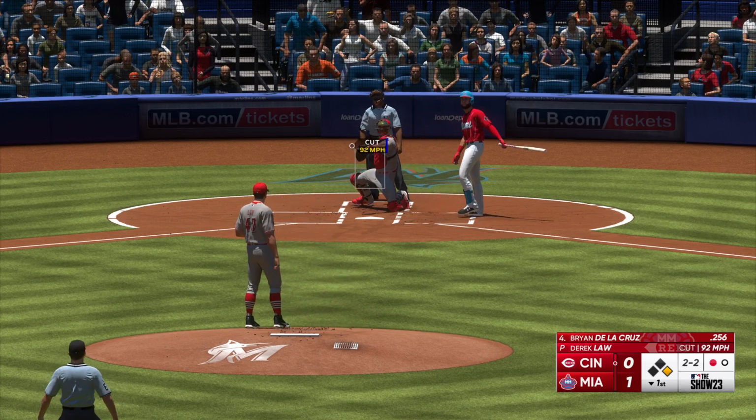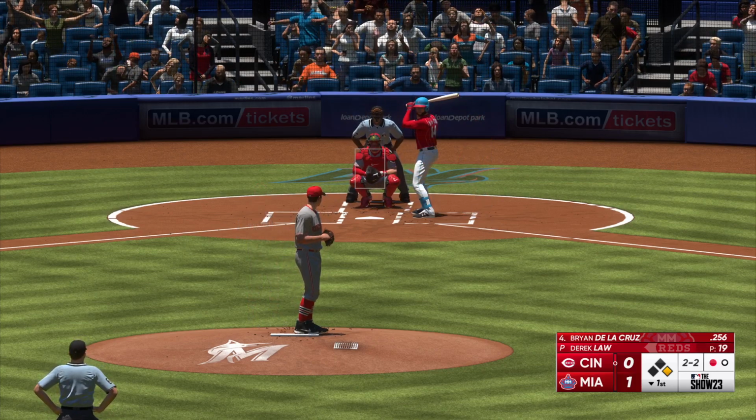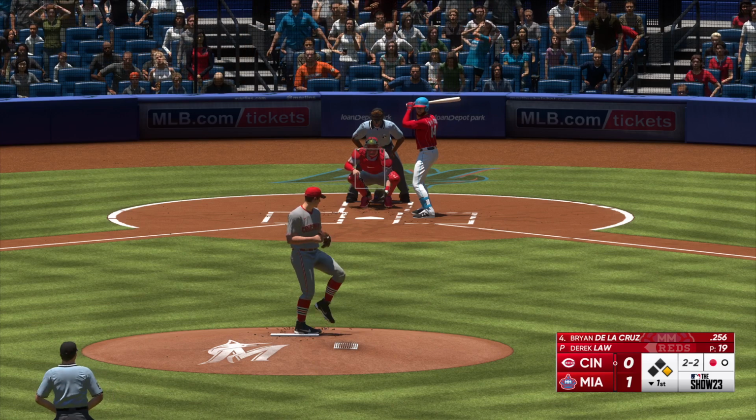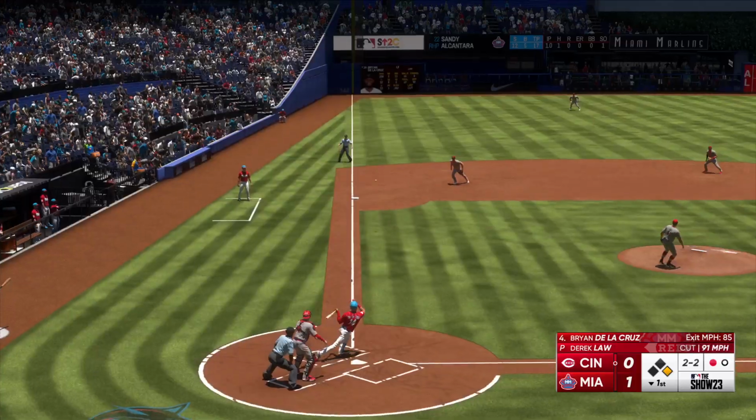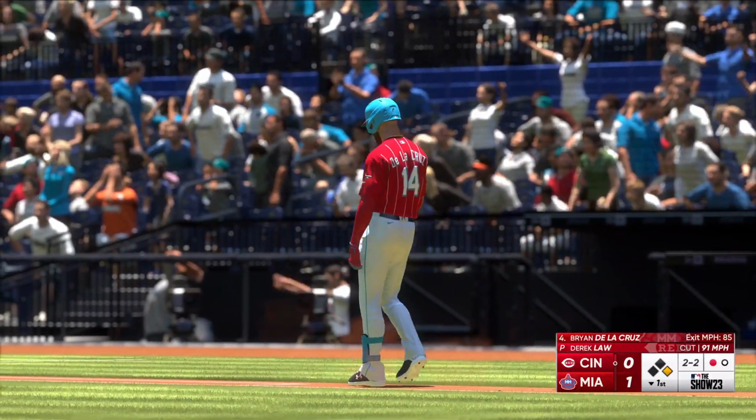That misses the zone, and that's ball 2. One of my favorite stats of all time: in 1997, the Hall of Famer Craig Biggio played in all 162 games for the Astros on AstroTurf, and he never hit into a double play.